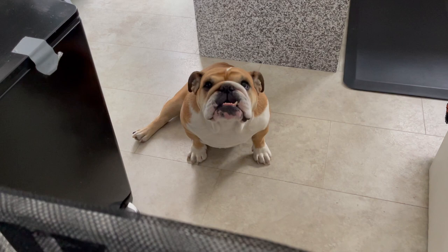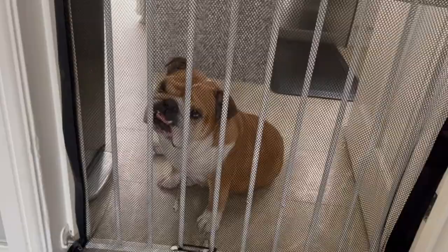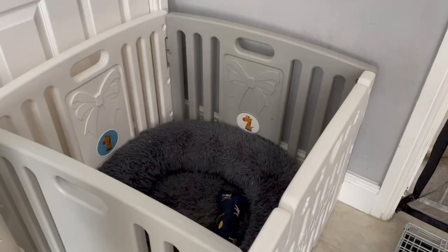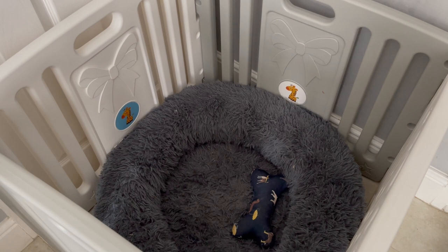Okay, Birdie, don't worry, it won't be long. Birdie, look, it's your flat pack house. I like that she just did a huge burp on camera. Good job, Bird. So this is the before, a temporary measure that we put in place whilst waiting for Birdie's new bed to come. She fits perfectly, you can see her bed, but we wanted her to have more space than this.